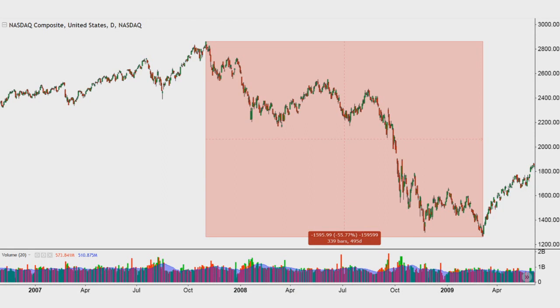Next is a chart of the Nasdaq Composite Index. Similar to the Dow, it is a representation of the broad stock market, and during the same approximate time frame for the 2008 recession, the Nasdaq dropped about the same amount as the Dow, so in general they are both great representations of the broad stock market.